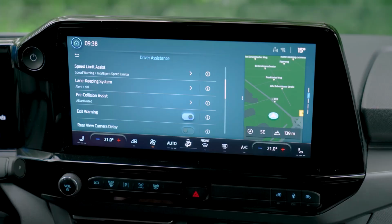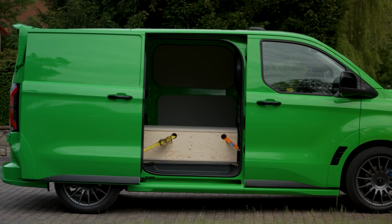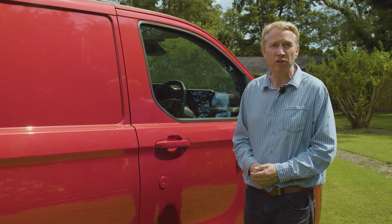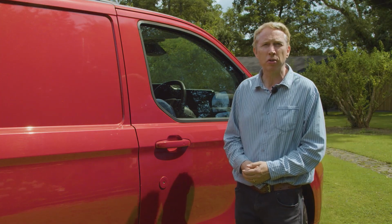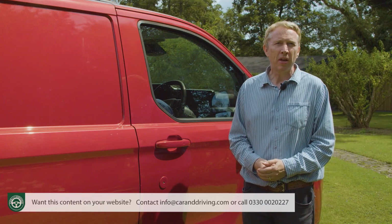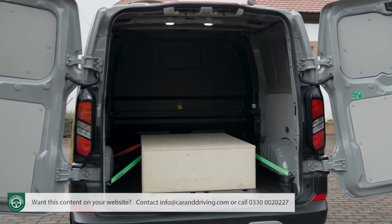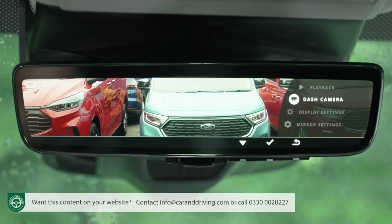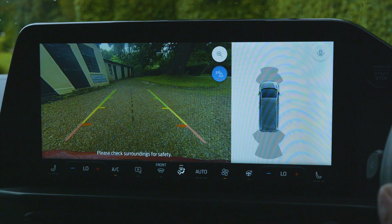Navigation is optional across the range and included in various packs. It's quite likely that you're going to want an extra side loading door, and both side loading doors can now be fitted out with hands-free power operation at extra cost. Now, as usual with a Transit, you can specify a rear lift gate if you don't want the twin opening rear doors. We'd recommend you consider the smart digital rear view mirror and maybe also the 360-degree rear view camera.